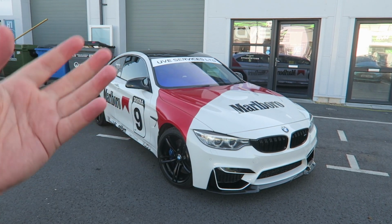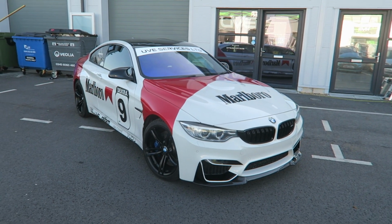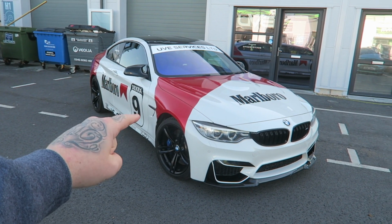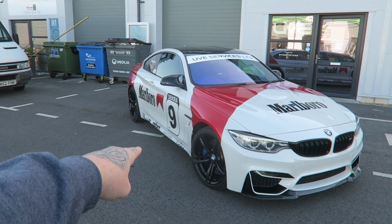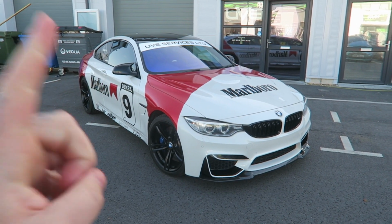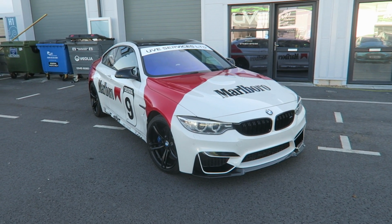There's no color change. Don't get me wrong, I like a color change on a car, but I am always about the liveries. We'll of course be assessing the ride height and a set of wheels very soon. As you can see from the Rotiform logos, this will be getting some Rotiforms in the not so distant future. It's actually tomorrow, I think, they get here. So very exciting videos still to come.